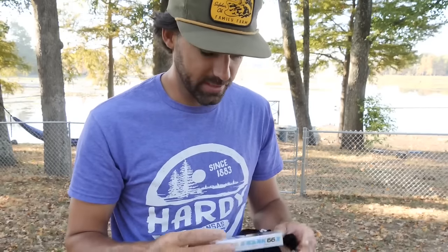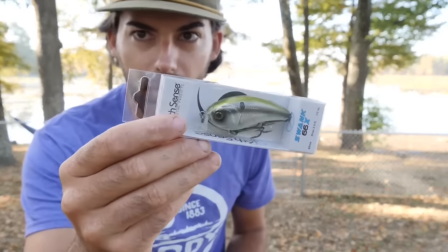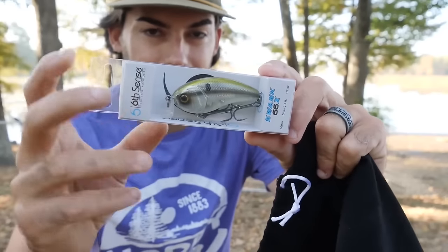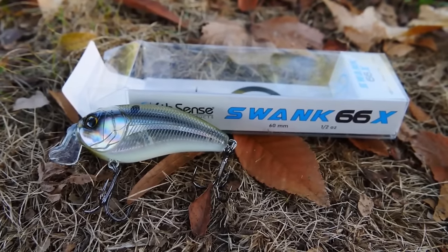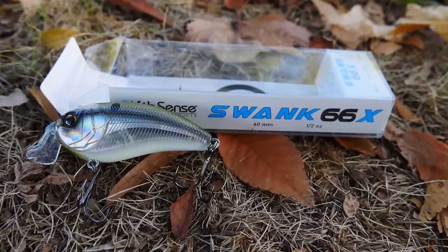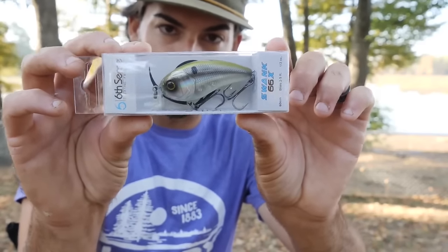Following it up, we got like three more things in here. Oh baby, here we go. Here's a fall killer right here. Swank 66X. I was hoping to find some shad colored crankbaits in here. So this is one of my favorite colors in the entire Six Sense lineup. This is Shad Burst. It's kind of just this nice shad pattern with some chrome finish to it.